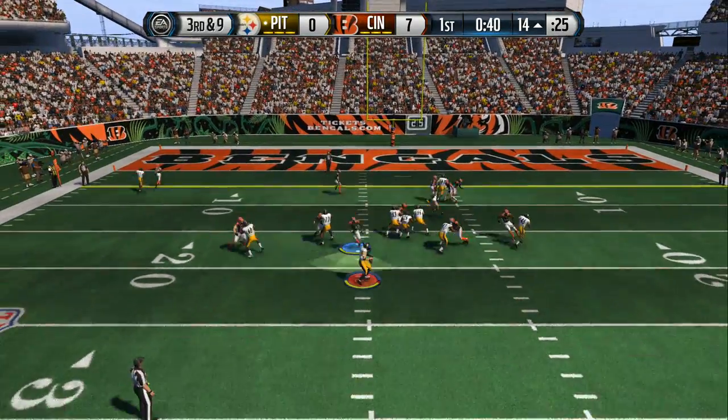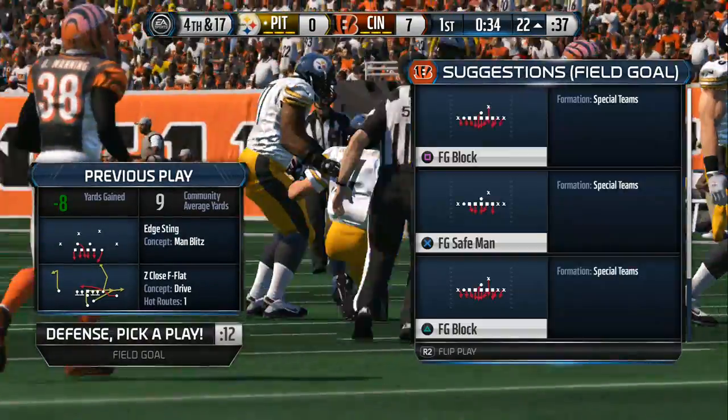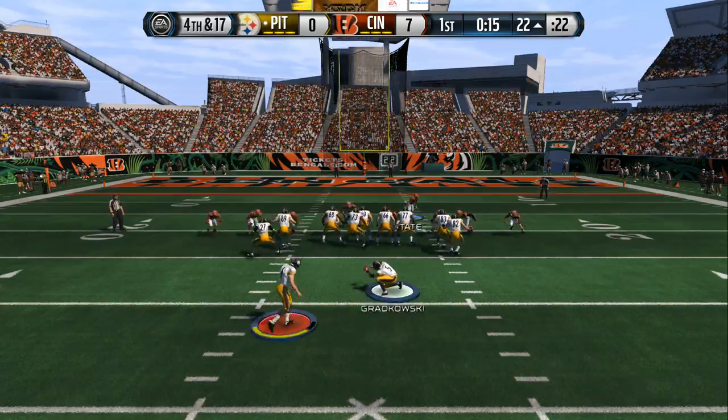Third and nine. They're going to get him here for a sack. Yeah, that was an aggressive play by the defense. That's risk reward. The reward, of course, is sacking the quarterback like they did. Well, the risk is if you don't get there, you could give up a big play.